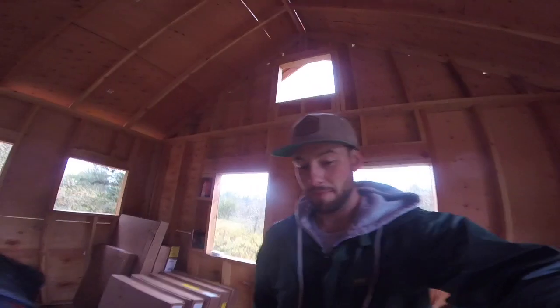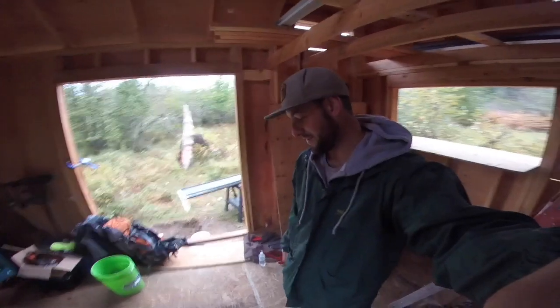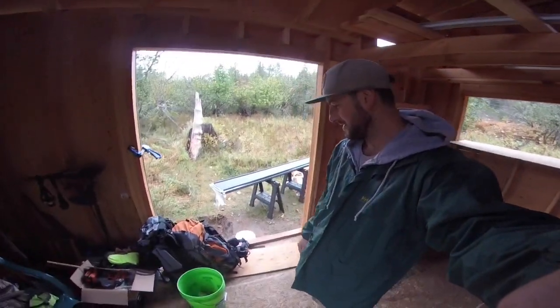And I'm not putting siding on until next summer sometime, so it's got plenty of time to dry out from the inside and everything anyway. Yeah, working in the rain. I even thought to bring dry socks and dry shoes. I'm pretty stoked about that.